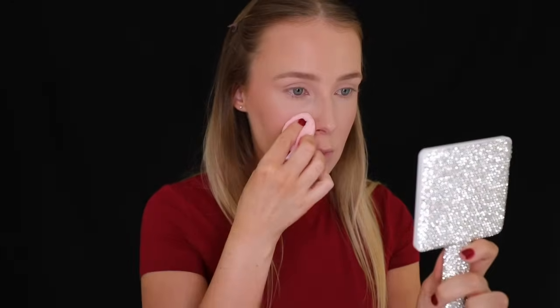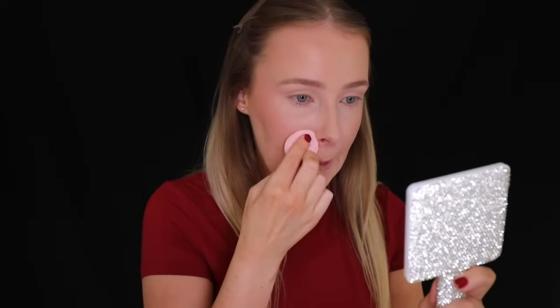See how much better that looks? It could also just be personal preference as well, but I'm going to do some here, just press it in, a little bit here. I shouldn't really be using the light powder for those areas, but I just have it on hand so it's easier. And then just a little bit in the very center of my forehead just to keep a bit of that shine at bay. And that's pretty much it.